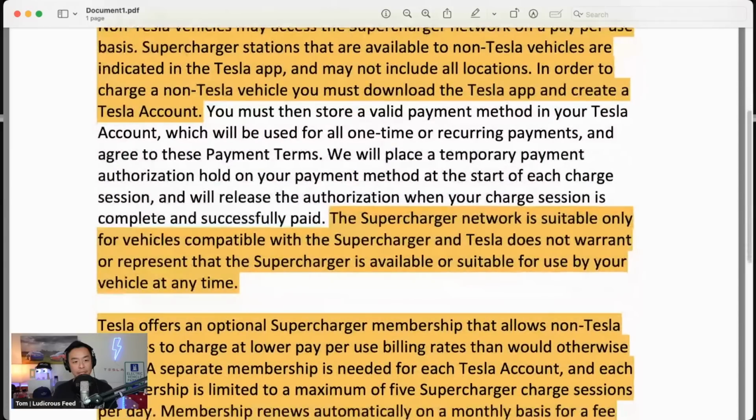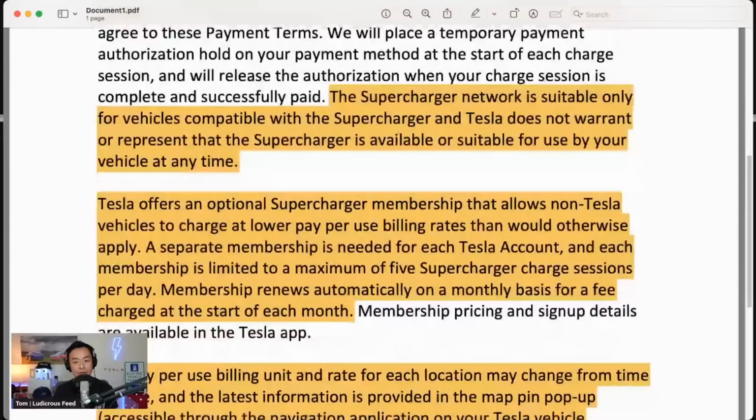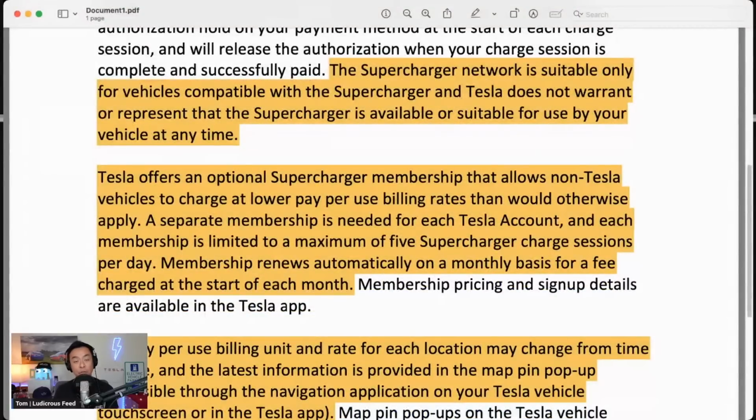The Supercharger network is suitable only for vehicles compatible with the Supercharger, and Tesla does not warrant or represent the Supercharger is available or suitable for use by your vehicle at any time. So that's important to know. Tesla does not warrant any damage it may cause if it's not compatible. By the way, I will go through which ports and which plugs are compatible with the Tesla Supercharger network in a future video when I test one.